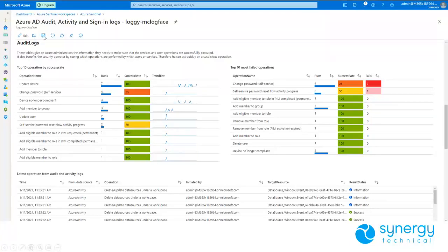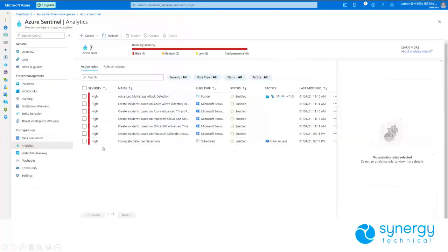But this one is one of my absolute favorites. I live in this guy a lot. It's my Azure AD Audit logs. Looking at what kind of activities are happening, whether they're being successful or not. Do I need to worry about my users' inability to change passwords? Everything in these spaces is drill down capable, so you can go through and get underneath and actually look at the KQL query that drives it. And then you're also going to be able to light up these analytics rules, right?